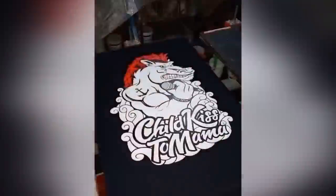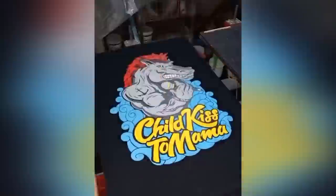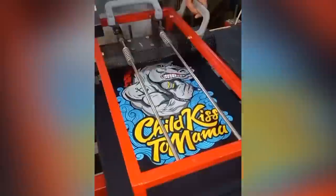Screen printing dates back to the Song Dynasty of China, but today it's enjoying its heyday with a market size of $9.3 billion for the custom screen printing industry.